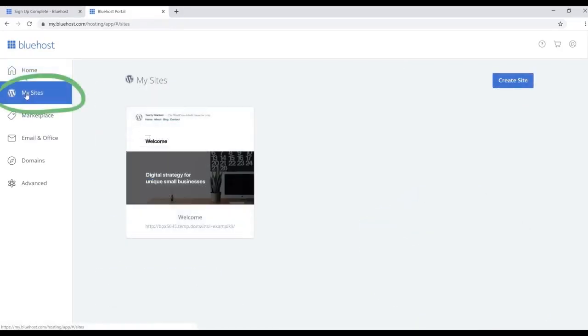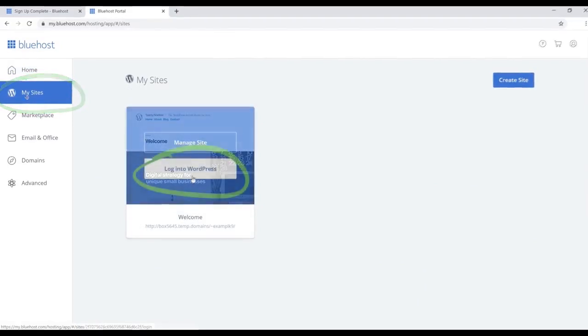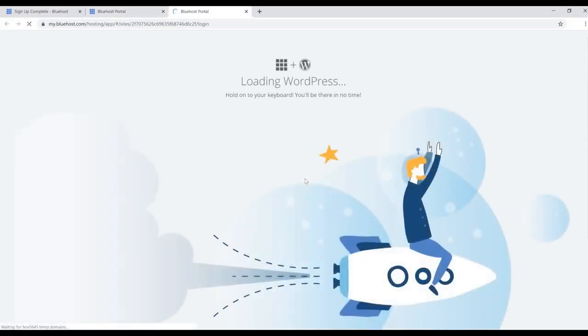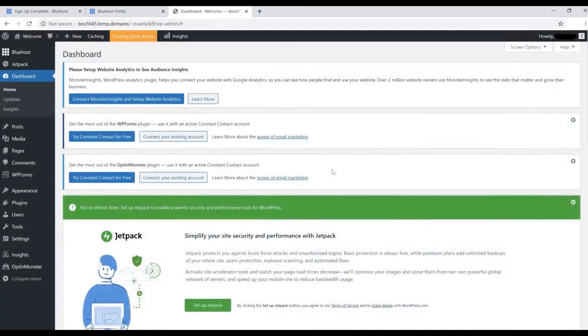So the first thing we're going to do is go over to the left side here and click on My Sites. And then once you do that, all you have to do is hover your mouse over your website right there and then click on Log into WordPress. And then after you click that, you're just going to see a couple pages here, and once those are finished loading, we're going to end up on our WordPress dashboard.